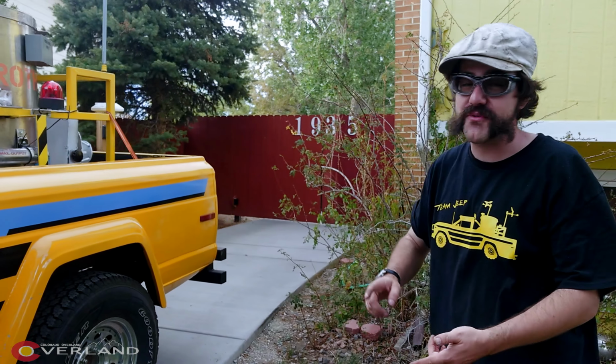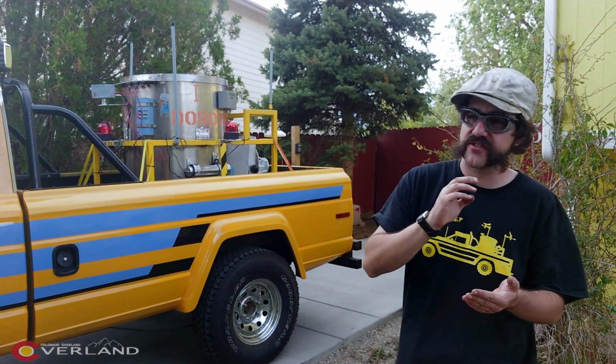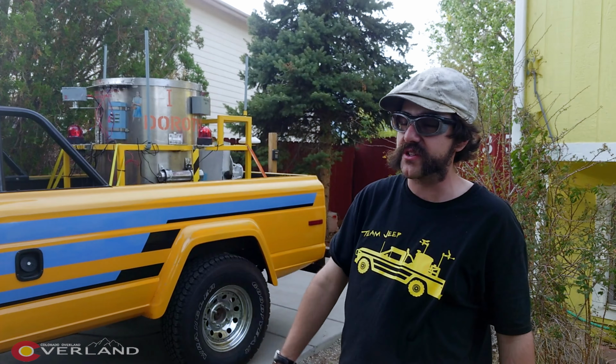But yep, we're gonna take Sunflower here. It had a brand new water pump installed, heater core, thermostat, timing chain, oil pump. Pretty much the whole front engine has been rebuilt. Now it needs piston rings, but that's at a later date.